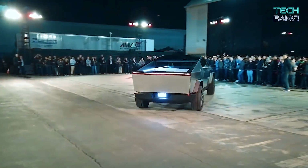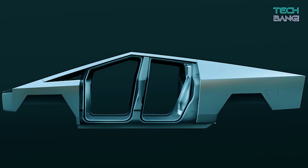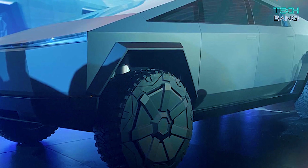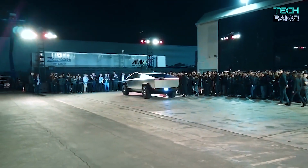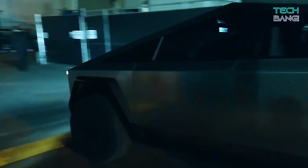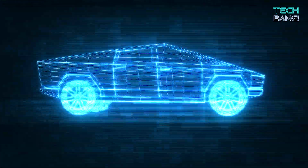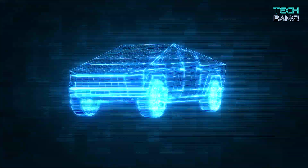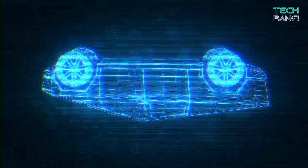The sail panels are impossible to reach over, so getting anything in or out of the bed means climbing in the back and walking up to the front. Whether it is a tool or a toy you are hauling, this specific thing makes the whole thing pretty annoying. Tesla says the sail panels are a key part of the truck's strength, but other unibody trucks, both past and present, have gotten along fine without them, casting doubt on that rationale.